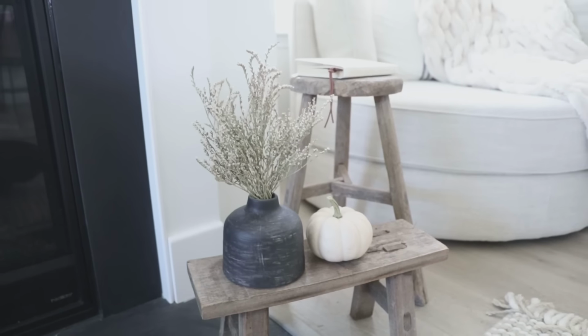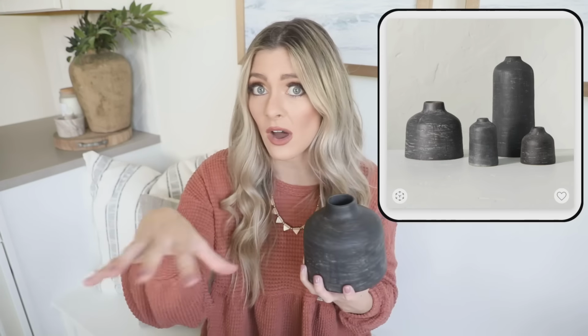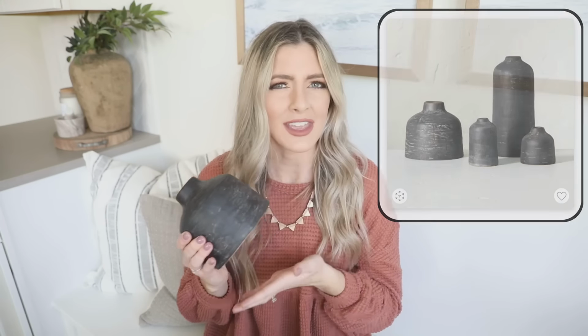They also have this in a bunch of different sizes as well, so they would all look really great together. You could totally put some florals in here for a centerpiece if you got all of them together. I think that would be really pretty. So yeah, I like how they kind of work together in a set and they're designed that way.